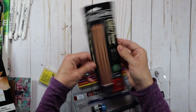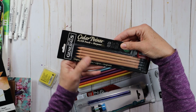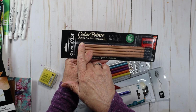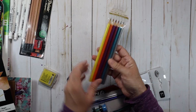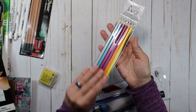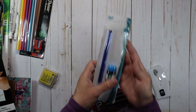Here are some more pencils. I'm trying to find the English. Okay, number 2 and a HB hard. Oh, it comes with a pencil sharpener. Nice. Oh, these are pretty. Metallic pencils. Love it. Oh my gosh.